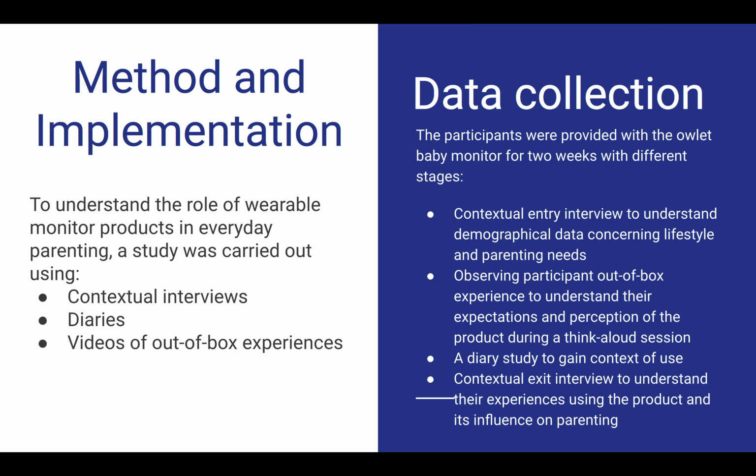To understand better the role of baby wearables, a study was carried out using contextual inquiries, by applying contextual interviews, diary study, and videos of out-of-box experiences. Participants were provided with the Owlet baby monitor for a 2 week study, which was carried out in different stages. First, they did a contextual entry interview to get demographical data. Next, they observed out of box experiences of participants to understand their perception of the products, while they performed a diary study to gain context of use. And finally, an exit interview to understand their experience using the product and its influence on parenting.